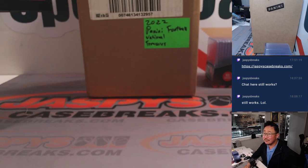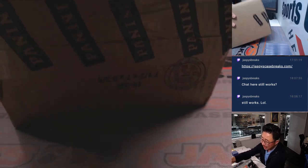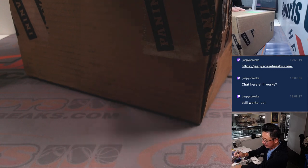Now here is the case of NT football. It's the last one we have in the store. I don't think I saw any more. We may get some more, but I can't assure you that they'll be at the same price.